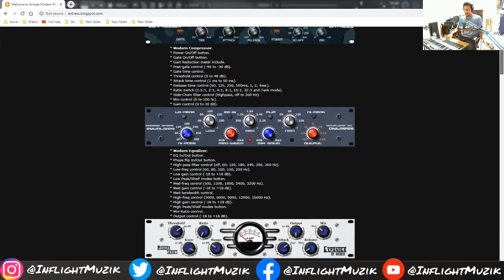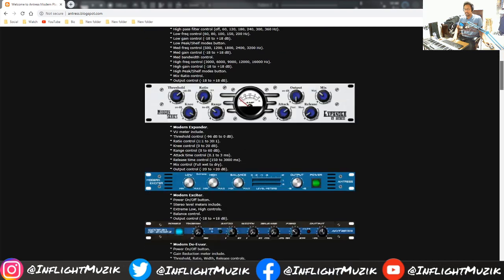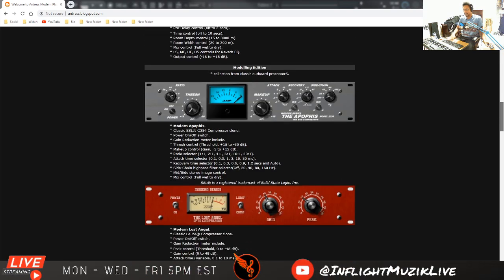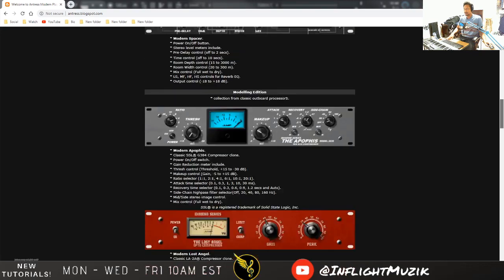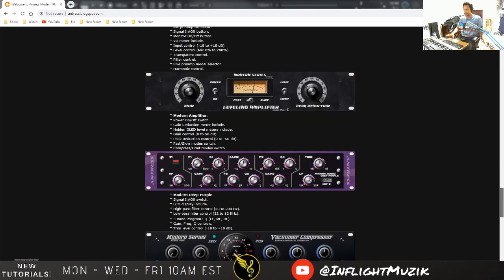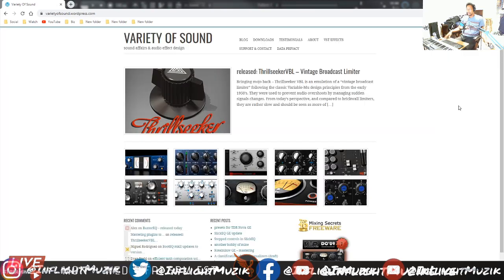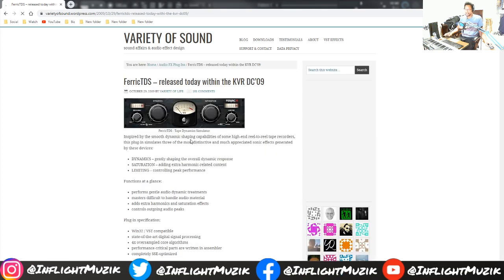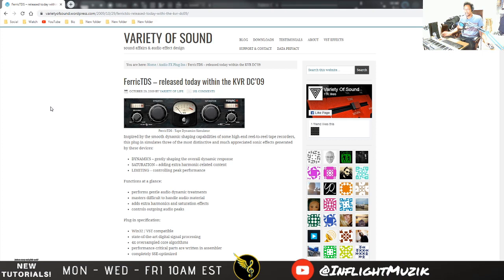And I don't want to necessarily call these emulation plugins, but I do feel that they were kind of made to act as such. But they have all kinds of compressors, limiters, equalizers, just different kinds of processors that sound pretty unique. And last but not least, Variety of Sound. And one plugin in particular that I want to point out is Ferric TDS. And this plugin has actually won some awards. Definitely check out their other plugins.